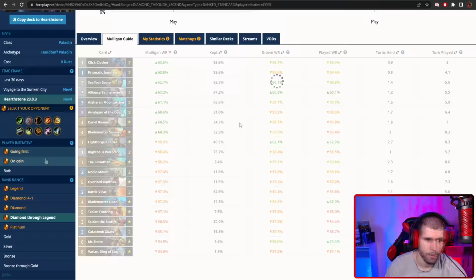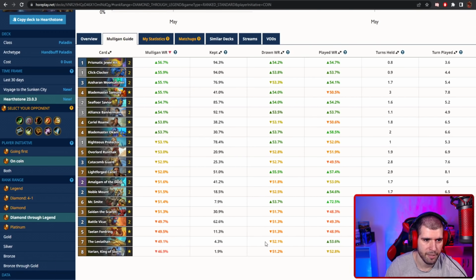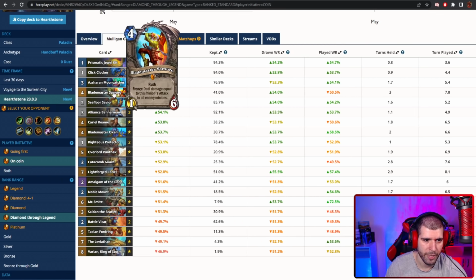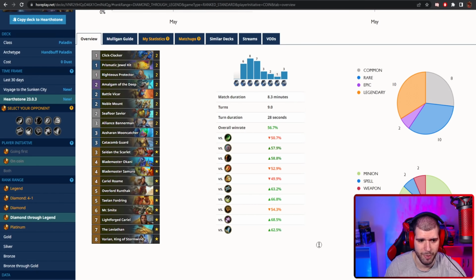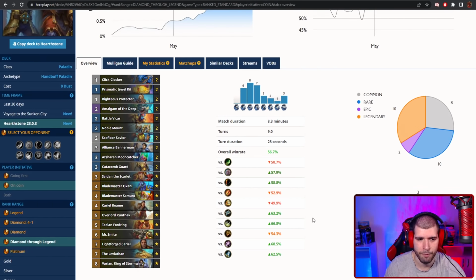1 on the coin, here's what it looks like again, and it looks pretty much the same, although Blade Master Samuro becomes a lot more capable because you will want to have a way to get back on the board. All in all, the deck is definitely very expensive, so be careful crafting this one, but if you have the cards and you enjoy Paladin, this would be a great option for you.